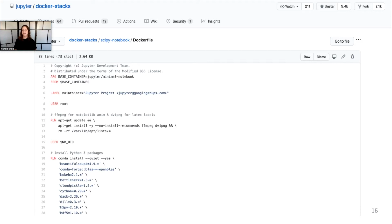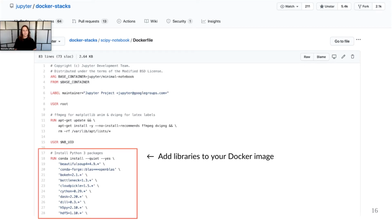This is also going to set the stage for some of the work that we're going to be doing a little bit later. To do this, you just edit your Docker file and you add the install commands. So in this example, we have a run conda, but it could be pip install, it could be npm, whatever your package manager is. You just want to get those libraries into your Docker image.